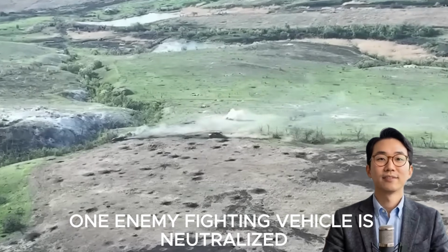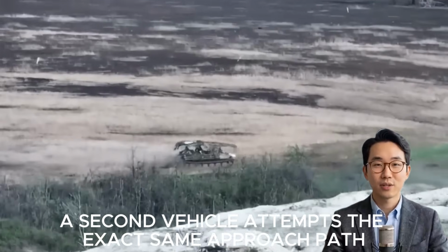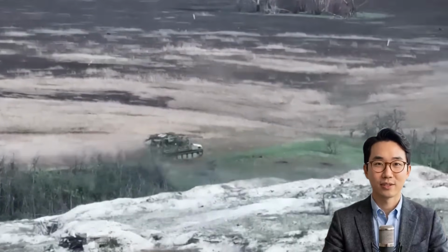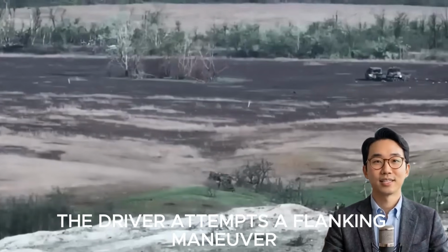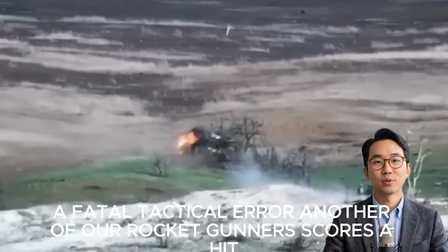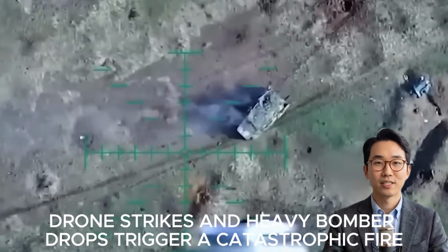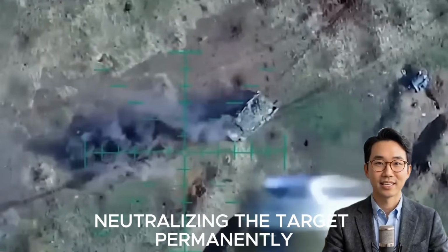One enemy fighting vehicle is neutralized before it can even exit its staging area. A second vehicle attempts the exact same approach path. Upon reaching the burning wreckage of the first, the driver attempts a flanking maneuver. A fatal tactical error. Another of our rocket gunners scores a hit, disabling the vehicle's steering. Precision drone strikes and heavy bomber drops trigger a catastrophic fire, neutralizing the target permanently.